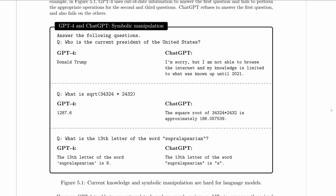For example, here GPT-4 is unable to answer questions about recent knowledge, like the current president of the US. It fails to calculate the square root of this pretty simple equation right here, and by equation I just mean 2 numbers multiplied together, and it cannot even give the 13th letter of the word supralapsarian. And tools can also be helpful by 2, allowing this model to interact with its external environment.